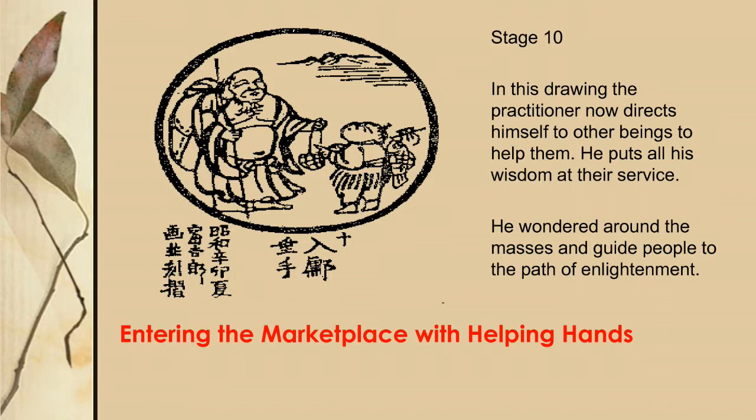In this drawing, the practitioner now directs himself to other beings to help them, to share his experience of enlightenment. He puts all his wisdom at their service. He wanders around the masses and guides people to the path of enlightenment.